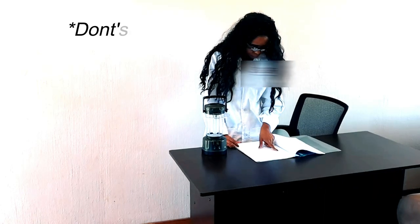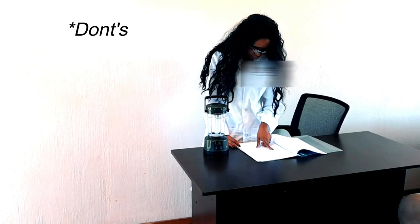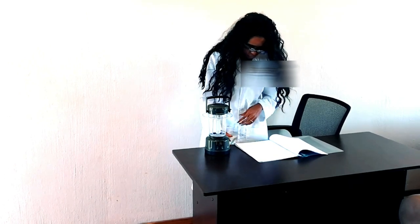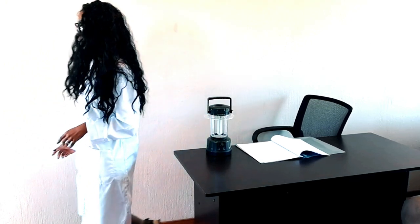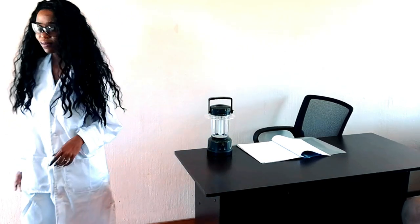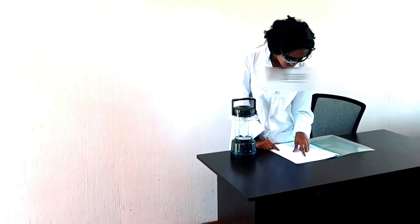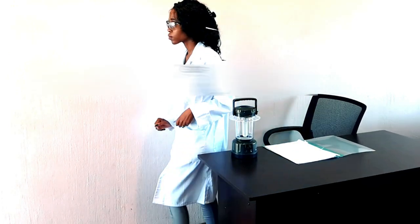Another mistake that I've seen people make in the lab is not tying their hair. Let's pretend that the green lamp on the table is actually a Bunsen burner. You will realize as I move that my hair touches the lamp. If that was a real Bunsen burner, I would have burnt my hair. So let's try, guys, to tie our hair properly. Make sure that there are no hair strands poking out.